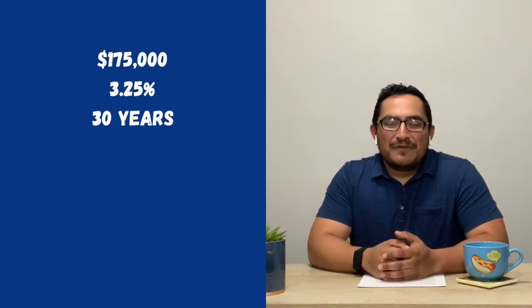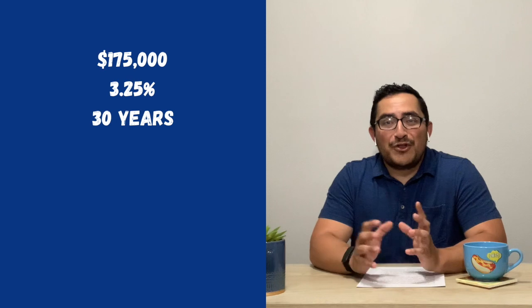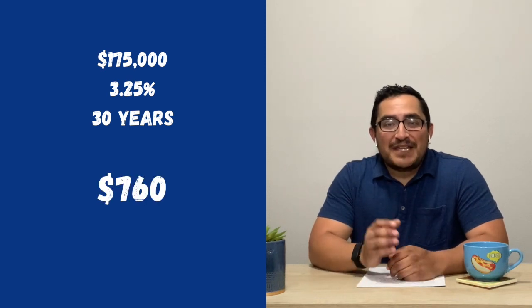Using the same example of $175,000 with a 3.25 interest rate over 30 years will be a payment of $760. Now, on a side note, this does not include the property taxes, home insurance, private mortgage insurance, or HOA fees, just the interest and principal only. Let's take a look at an example for each scenario.